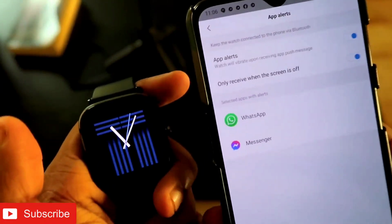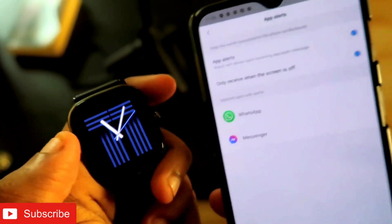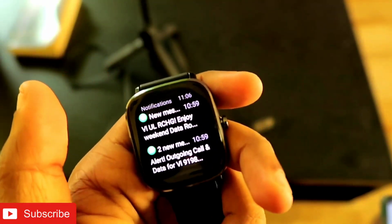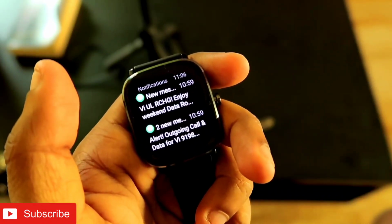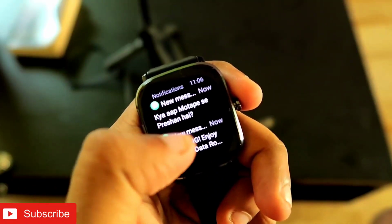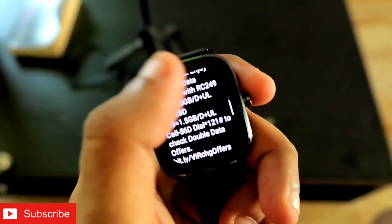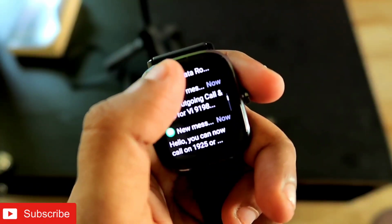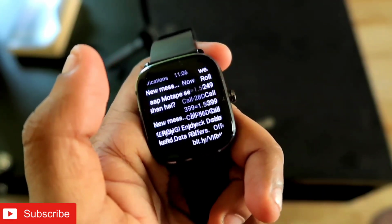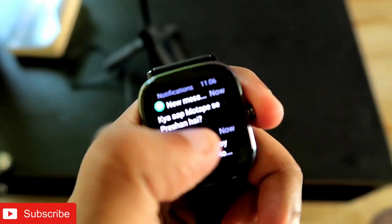Now let's see whether we can reply from the watch to the notifications which we receive in the smartwatch. If I swipe up, I will see the notifications. Here are the message notifications I have received. If I click on any one of them, you can see that there is no reply option. So it seems like we will not be able to reply to the messages we receive from the smartwatch. For WhatsApp messages also I have checked, we cannot reply to messages from the smartwatch directly.